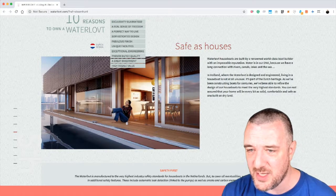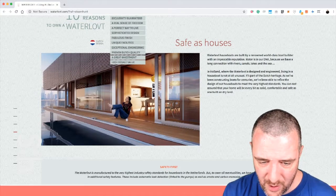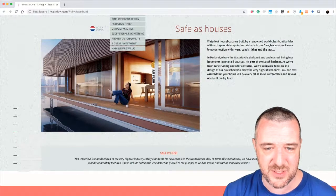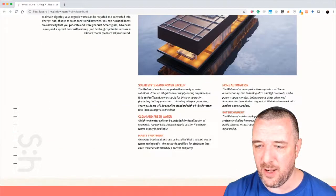It is Holland, I was right. Yay! It looks like Rotterdam for sure. Where are these? Well, it doesn't say where it actually is. The Water Loft, part of the Dutch heritage as we've been constructing boats for centuries. Absolutely stunning. Look at this thing. Wow, wow, wow.